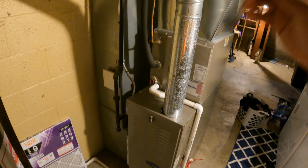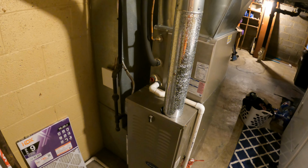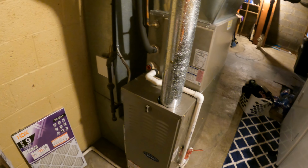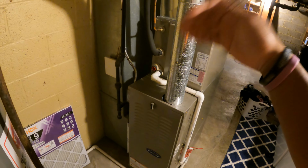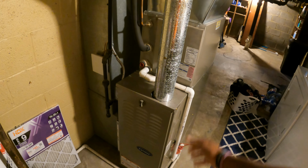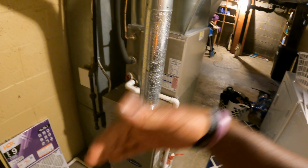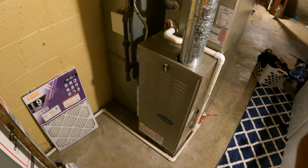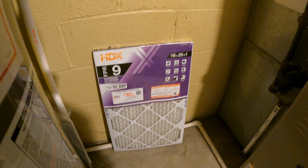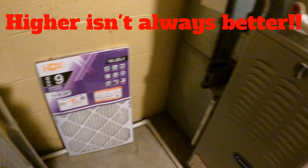So you want your furnace to flow efficiently and you want it to flow clean. I have a pet, myself, wife, and a kid. We're bringing in dust, pollen, dander, dirt, whatever. And all that has to get filtered out and put back into our air in our homes. So the heart of the air quality in your home is going to be your furnace always pumping out hot or cold air to you. One of the most important things for you guys to remember is, don't always go with the highest FPR 9 rating. Just because it's a higher rating, it says it's better, doesn't mean it's better for your situation.